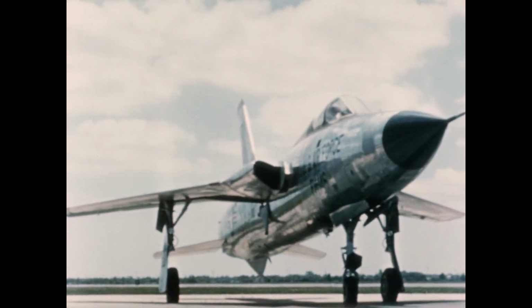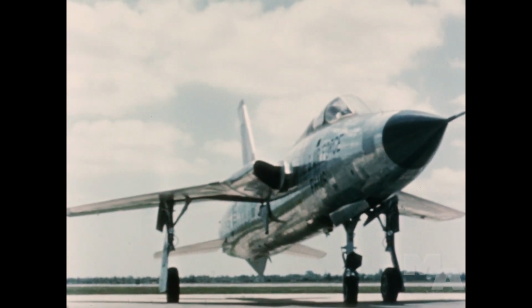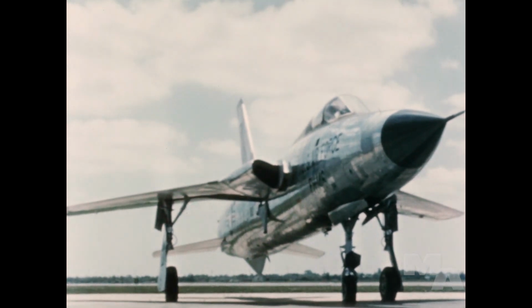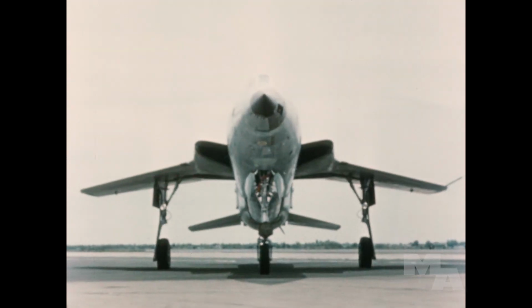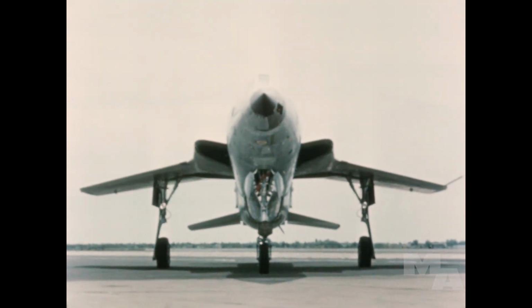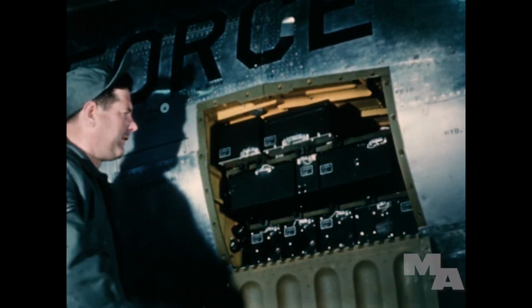This is the F-105D, an all-weather, single-place fighter bomber, powered by the highly reliable Pratt & Whitney J75 engine and capable of a level flight speed in excess of Mach 2. The F-105D has the armament-carrying ability of this proven F-105B, and in addition incorporates a fully integrated all-weather automatic flight and fire control system.